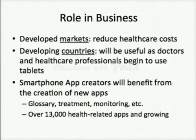As devices such as the iPad are being introduced to healthcare providers, more mobile health applications are being used. Healthcare professionals are able to monitor their patients' care without their patients stepping foot in the doctor's office. Smartphone app creators are able to thrive as they create different apps for different healthcare reasons, whether it is a healthcare glossary, chronic health treatment, or real-time health monitoring.